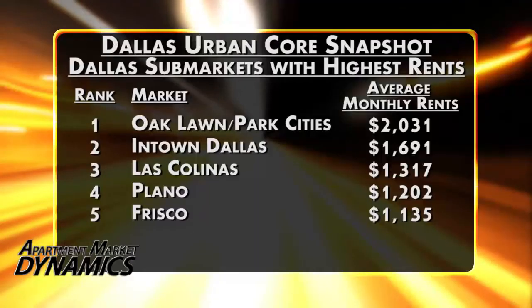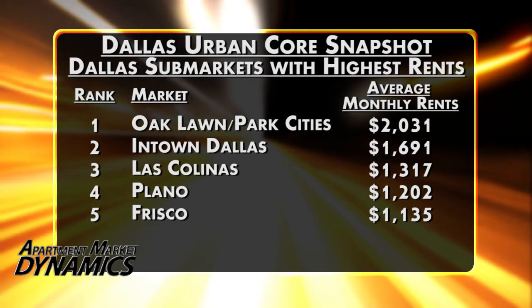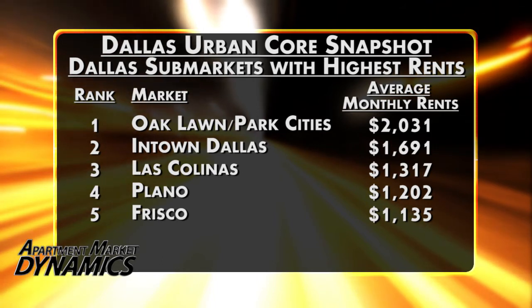Certainly another challenge that we're going to be seeing in the urban core as we try to get these units through the lease-up process is we're not just talking about a lot of units, we're talking about a lot of high-priced units. This is a really high rent sector for new product. The average monthly rent for the new units that are coming online in the Oak Lawn Park Cities area is running right at $2,000, and it's roughly $1,700 in-town Dallas. Now, if you compare that to what you see in the best of the suburbs, that's about a 50% price premium. Pricing for new units averages about $1,300 in Las Colinas, for example, around $1,200 in Plano, and roughly $1,100 in Frisco.